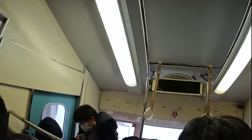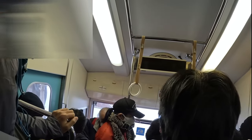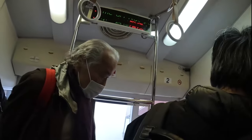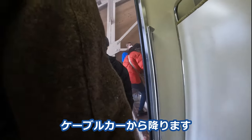The doors on the left hand side are now opening. Please stand clear of the opening doors. Thank you for traveling with us. Please watch your steps as you leave the cable car.